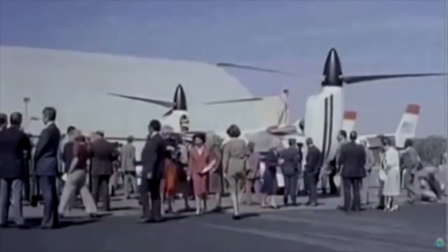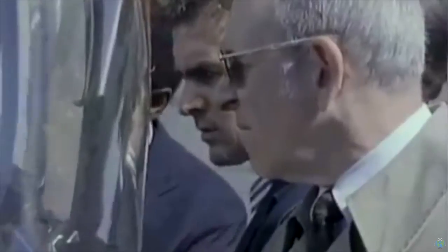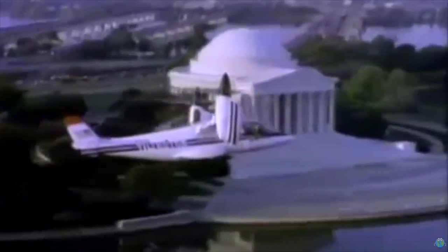The XV-15 tiltrotor was unveiled recently to an audience in Washington, D.C. after flying a commuter test hop from Tiltrotor, New Jersey. Here you can follow the tiltrotor as it takes a tour of the nation's capital.